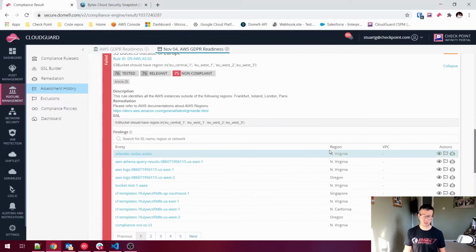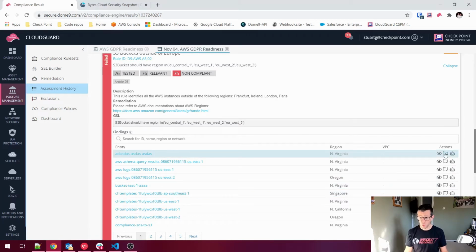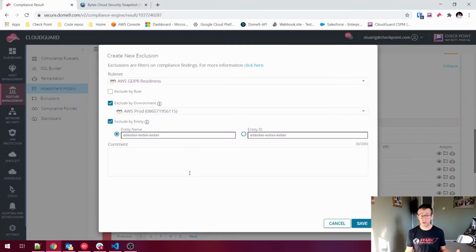Any that aren't within that particular region will be highlighted as failures. If you decide that as a business that particular rule doesn't apply to you, we've got a very granular way of adding exceptions. You can exclude the rule, you can exclude it by the account, or the individual entity, or a combination of all three if you wish.